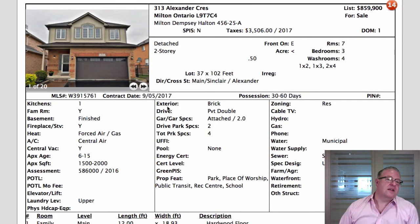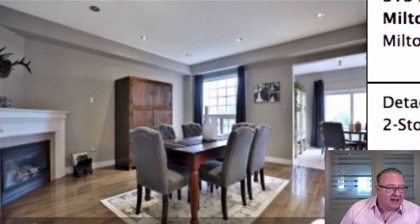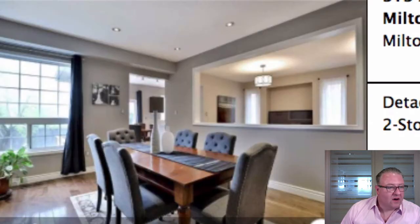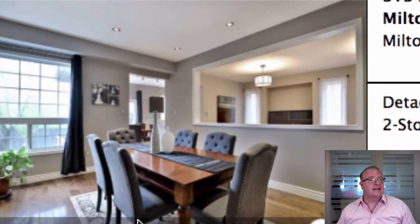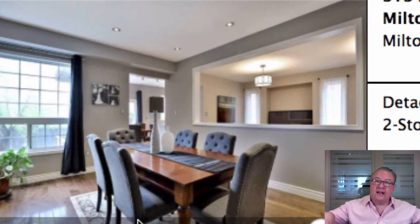Now, I like this one on Alexander. They listed it as less than 2,000 square feet. I think it's more, but it's hard to tell just from the pictures what model it is. What I like about this one is that it's a little hard to see, but what you have in this home is a side-by-side family room and dining room. And so it's kind of separated by this wall here.